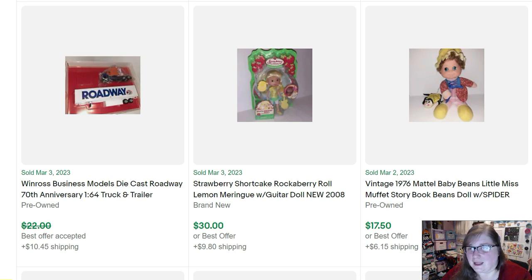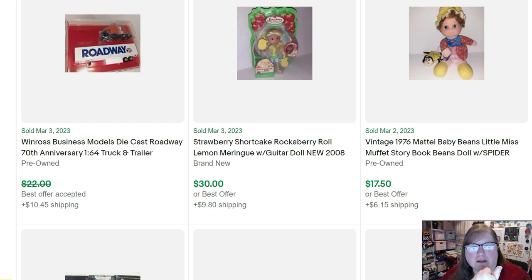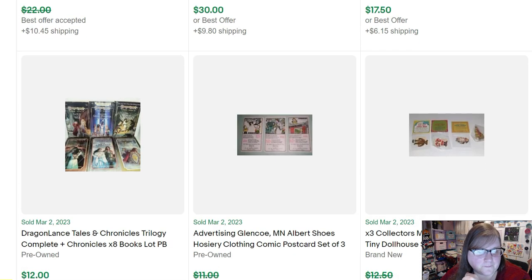Now some of this stuff, especially from last summer, I bought so much stuff last summer at like three different estate sales. I have like bins upon bins upon bins of stuff in my garage, and so all of this stuff has kind of sustained me throughout the winter. Even though I did buy it a long time ago, some of this stuff just recently got listed, so it hasn't been just sitting around for a long time. These Baby Beans dolls usually sell pretty quickly.